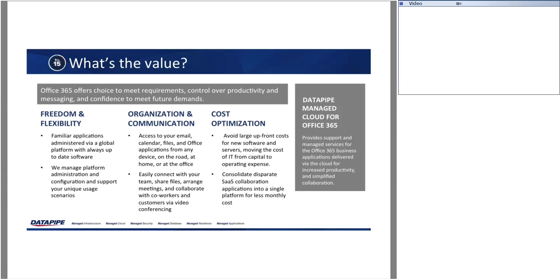There's organization and communication: you can access your email and files and Office applications from virtually any device, on the road, at home, in the office, and it's easy to connect with your team. You can increase the collaboration of your team, share files, arrange meetings, collaborate with coworkers in a way that can really increase productivity. And then the third value here is cost optimization. You can avoid large upfront costs from a typical infrastructure solution that would be required, and get the benefits of pay-as-you-go usage type of billing.